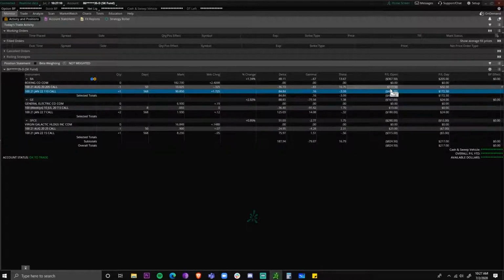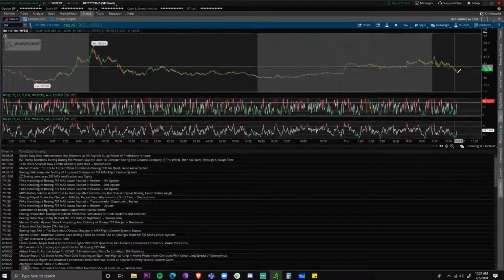So the reason for this, I wanted to do an actual live trade with you to show you how to basically set up the order to close it, and then reestablish and kind of understand my thinking as to which strike price to pick and how many days out. Could Boeing continue to drop? I'm looking at the 1 minute chart.